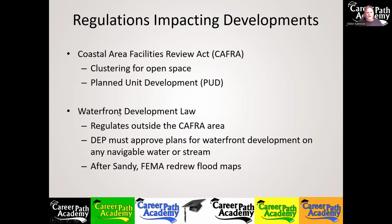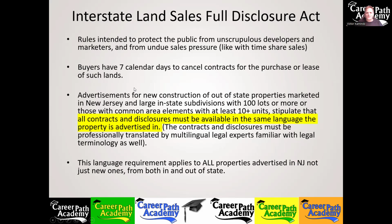So you've got the Coastal Area Review Act, the Waterfront Development Act, CAFRA. This all gives the DEP, that's New Jersey's environmental agency, the authority to regulate construction in these areas. We also have the Interstate Land Sales Full Disclosure Act. These rules are intended to protect the public from unscrupulous developers and marketers and from undue sales pressure, like with timeshare sales. Buyers would have 7 calendar days to cancel the contract for the purchase or lease of these lands.